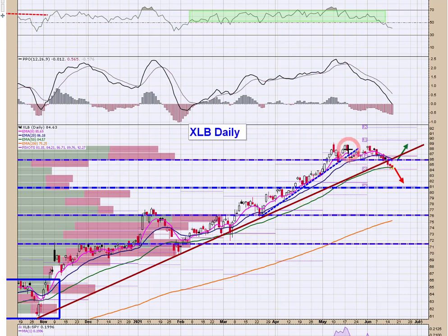So you can see we've broken the primary uptrend line. So that, in and of itself, is bearish. And now we've got price sitting on the 50 EMA, which I have at 84.57. Now, if this breaks below the 50, then I see a path down towards 81. On the bullish side, what the bulls want to see is an up move that recaptures 86 and recaptures the 8 and 20 day moving averages.